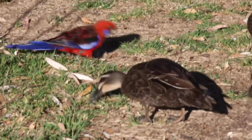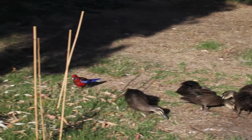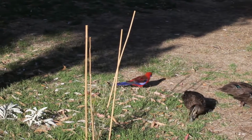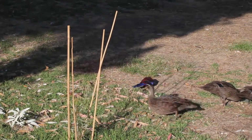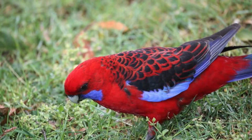Unlike the king parrot, there is very little sexual dimorphism in crimson rosellas. The most noticeable difference between genders is that males are up to 15% larger and have a relatively larger and wider beak.